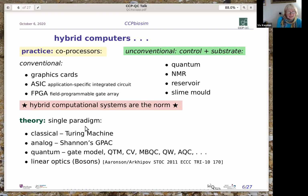And that's all fine, except that the theory of how we compute is single paradigm. So we've got a nice theory of how classical computers work called a Turing machine that looks nothing like the silicon computers that you use, except that you can map the theory between them and understand how they work. If you want to do analog computing, there's something called Shannon's GPAC in terms of the theory. Quantum has a whole bunch of different models. I'll explain what some of these are. That's a quantum Turing machine, so the quantum version of this. And there are even other computational models that are not equivalent to these ones. But again, you have a theory of this, but you have a theory by itself.